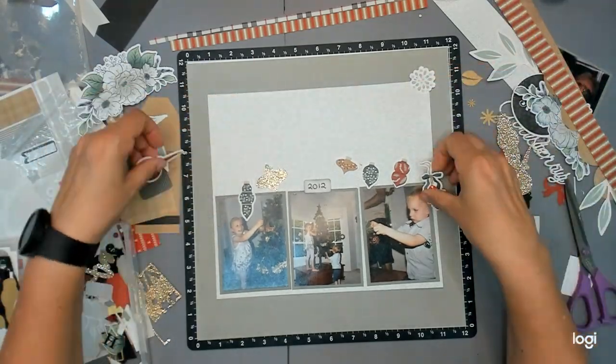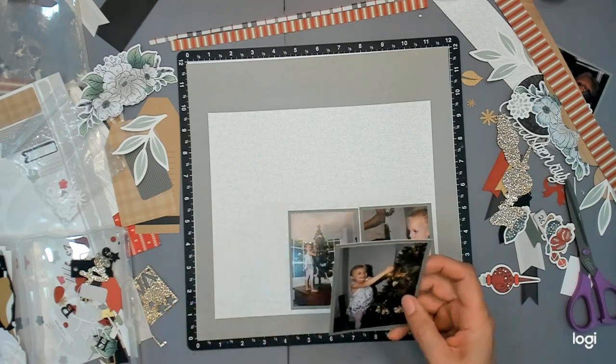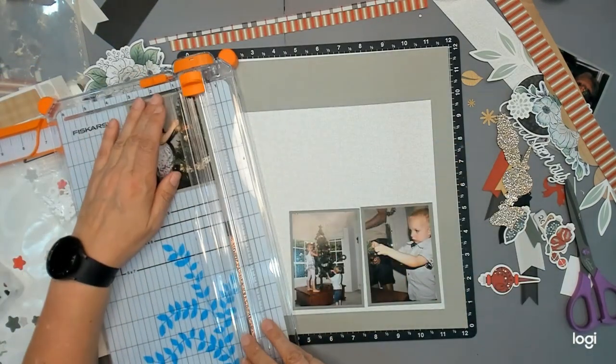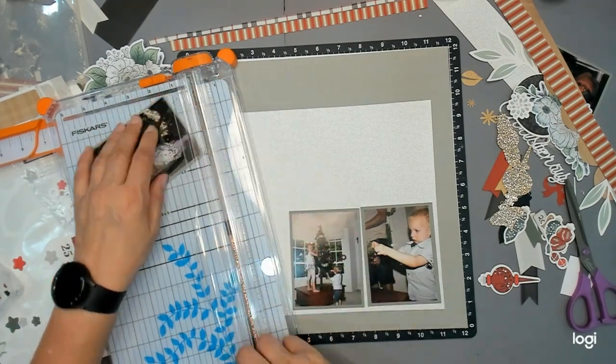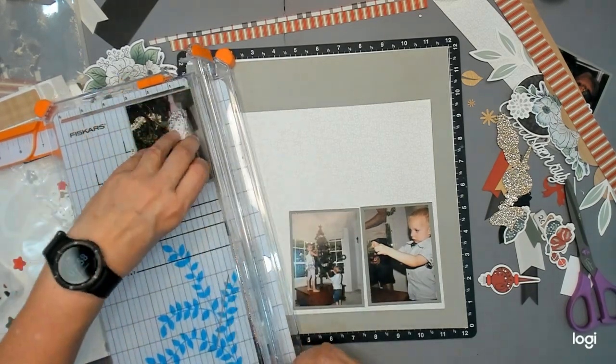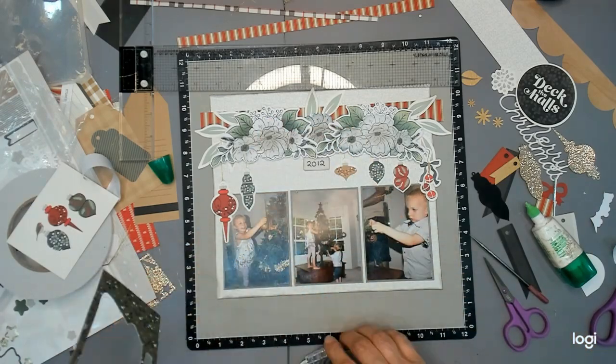You see me just take a photo there. So before I dismantled the whole layout, I took a photo to make sure that I could get things back where I wanted them, and this is where I'm just trimming up those photos. I'm going to fast forward in a moment past all this, because you really don't want to see all that, to where everything is all back.